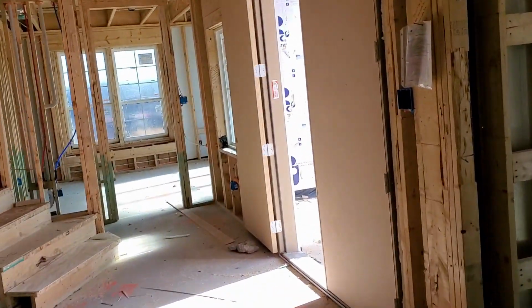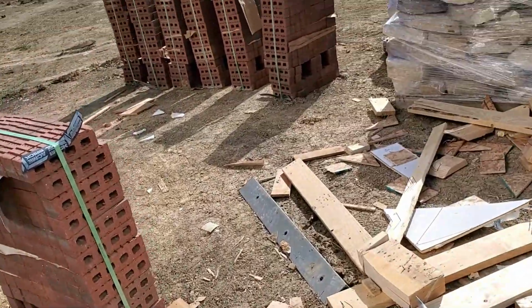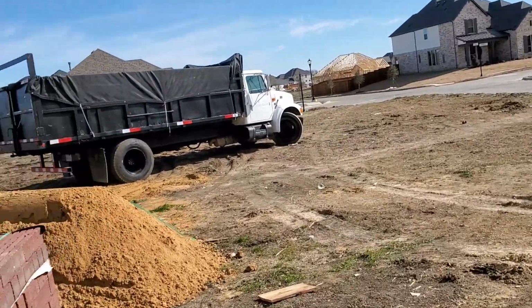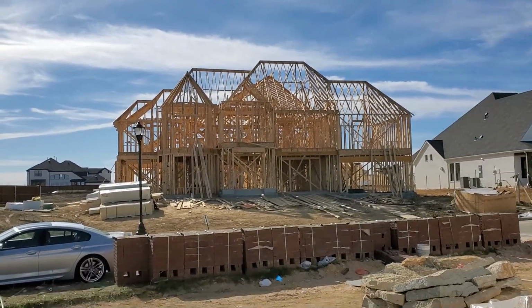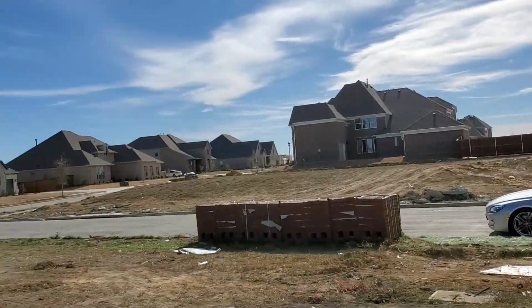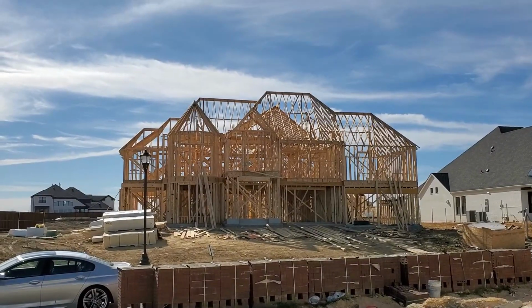So not much more progress this week other than we got bricks and more bricks. Got sand so they can get started on that. I want to fly the drone over that house. Oh, that house is huge, man. Yeah, that's a big house.